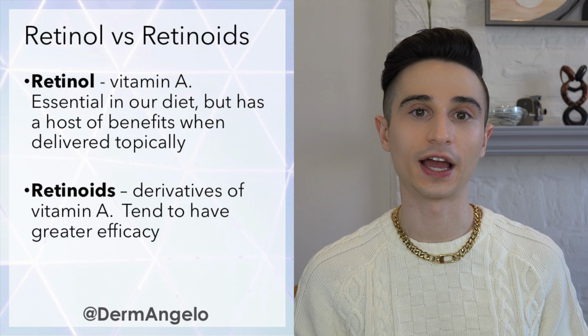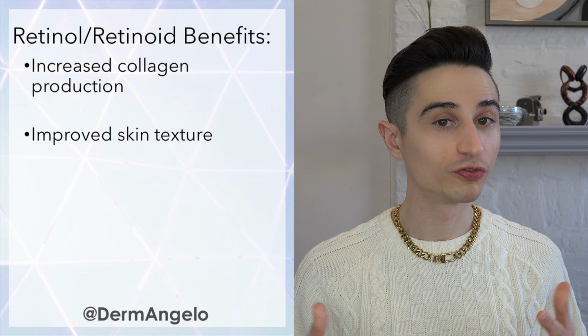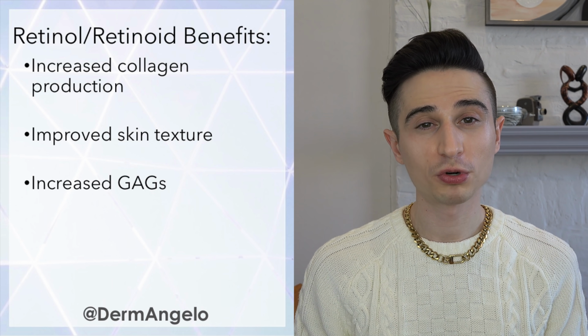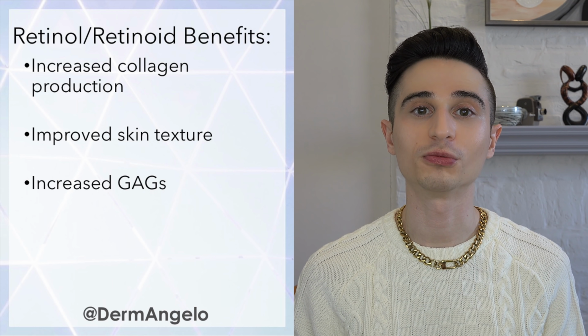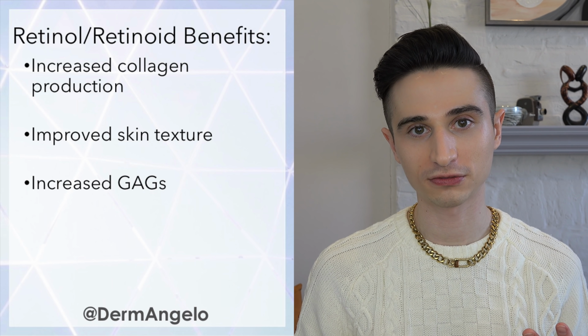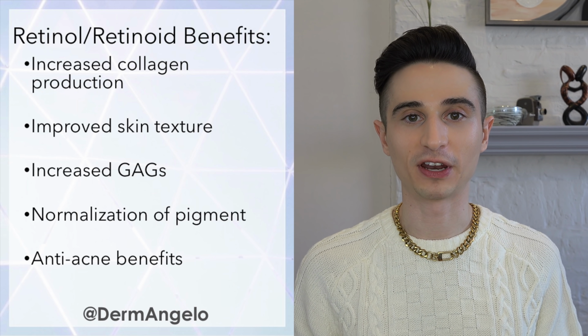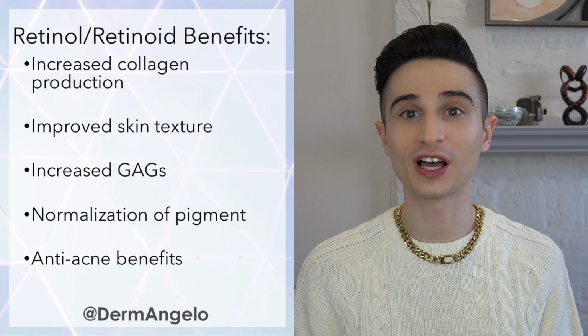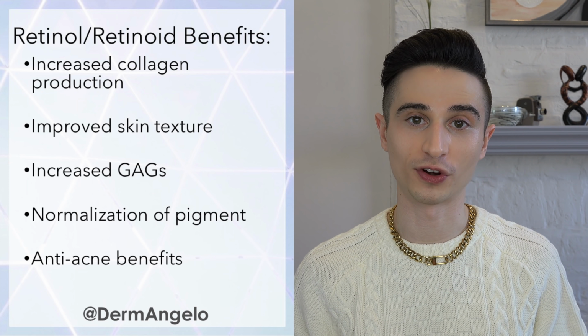like acne and photoaging. Some of the benefits of retinol and retinoids include increased collagen production, improved skin texture, increased production of glycosaminoglycans such as hyaluronic acid that help to hydrate and plump the skin, normalization of pigment production, and anti-acne benefits, so they can help normalize follicular keratinization, and they have an anti-inflammatory effect.